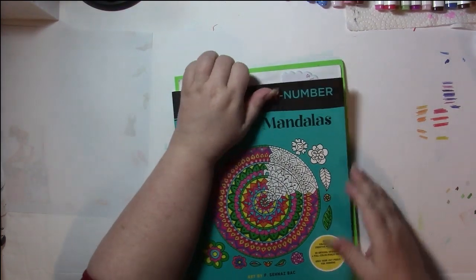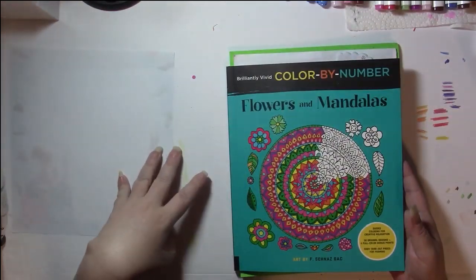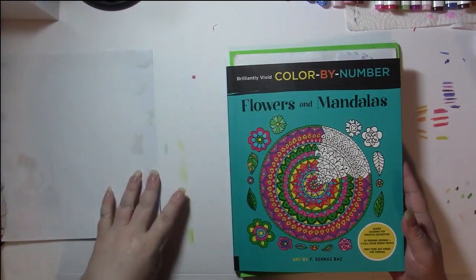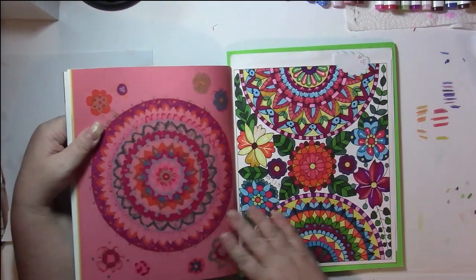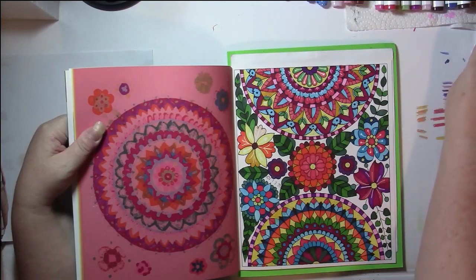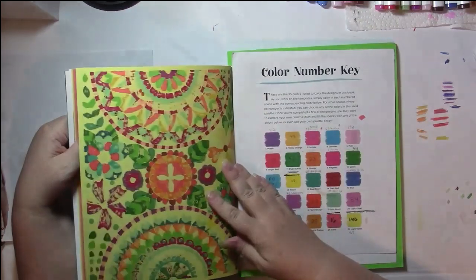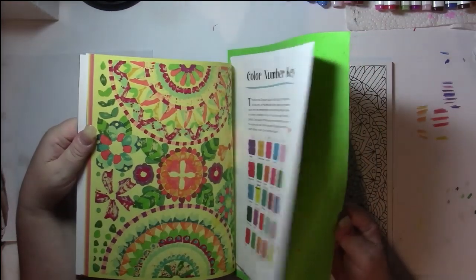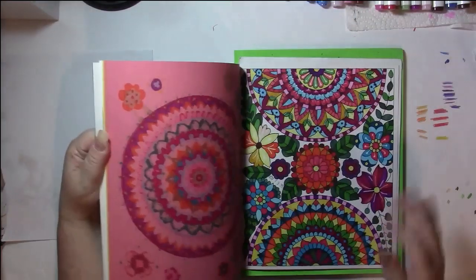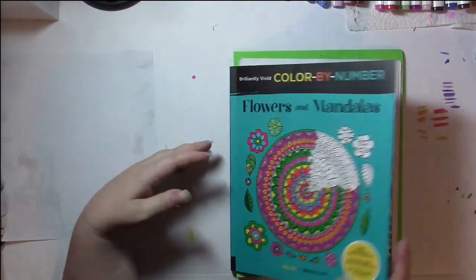Then we go back to color by numbers, and I'm working in Flowers and Mandalas by F. Sinaz Back, and I did this one. I'm pretty sure I did 2 out of here. Nope, just the one. Oh dear. That was a pretty detailed one, I guess. I guess I just wanted to get one in. And I had to stamp it in the middle because there's nowhere else to stamp.